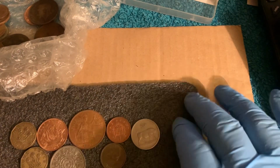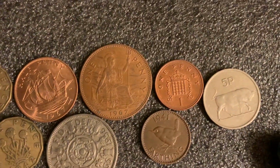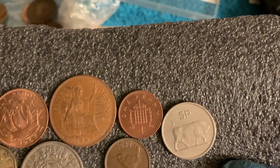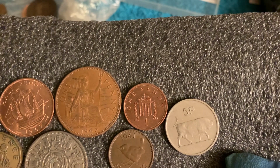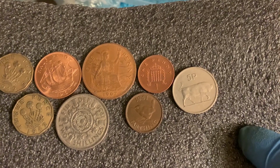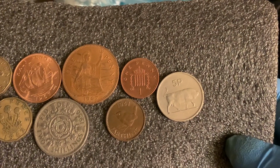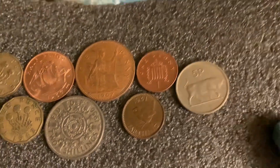Okay, so, favourites. Wow, got to be the 2 shillings, got to be the farthing, and the Irish one. I like flippances, but I want different dates. Yes, exactly. Please give me different dates. Yes. And the Jenny Wren and the shilling, the 2 shillings. Yes. There you go.